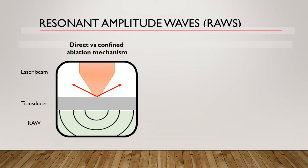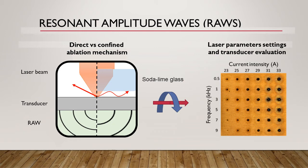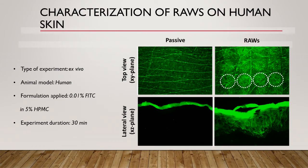of ROS in vitro. To do so, elements such as direct or confined ablation of the transducer, different laser parameter settings or different transducer materials were evaluated. Once the experimental conditions were identified for each transducer, the ability on increasing the cutaneous delivery of FITC was assessed.